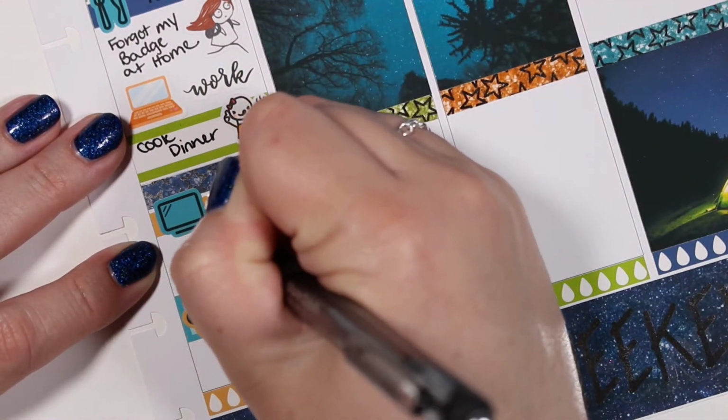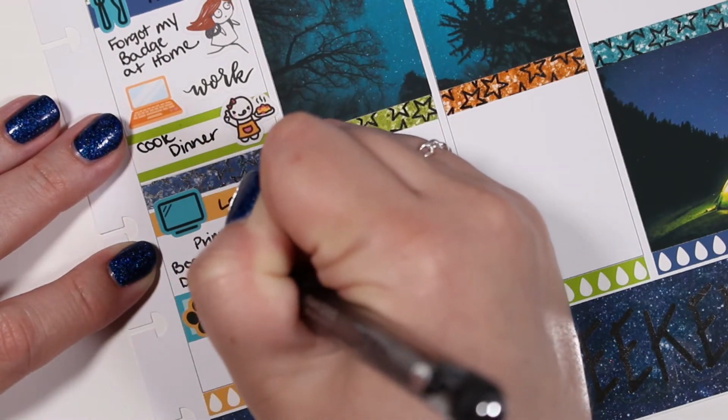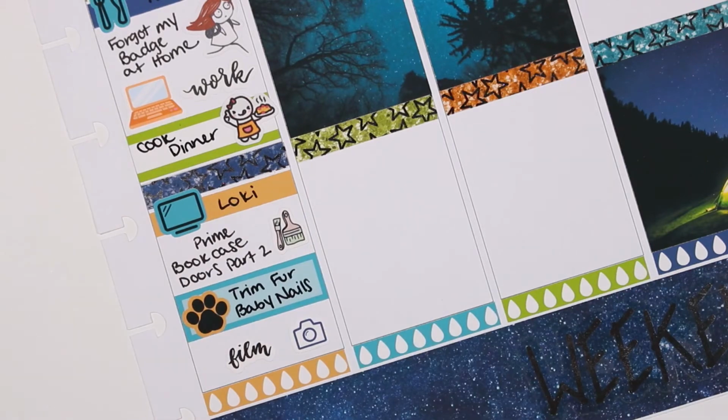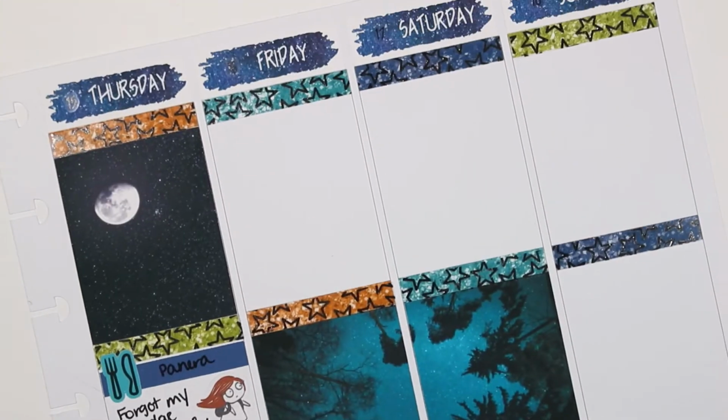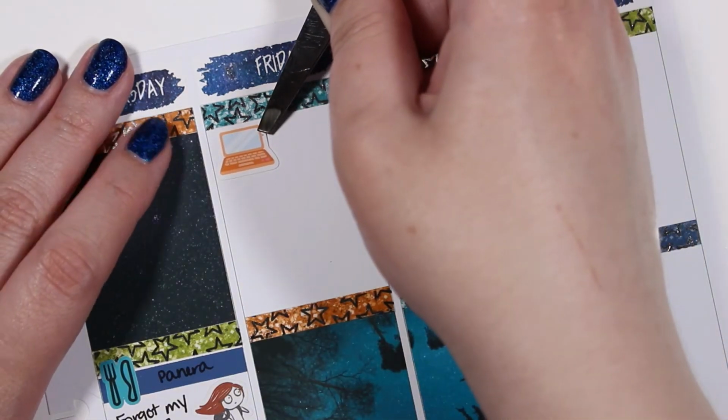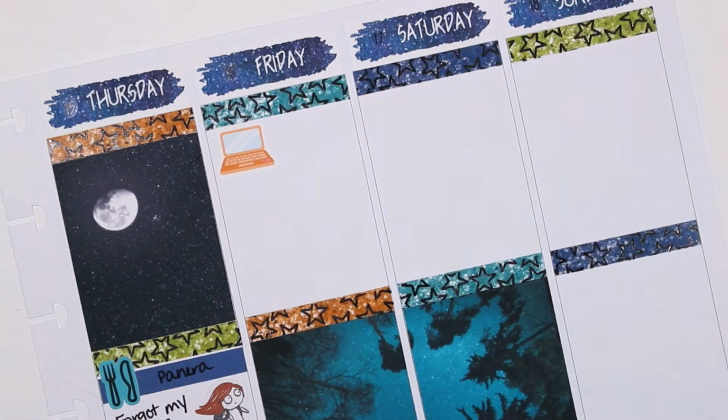That evening, we also spent some time trimming all of the fur baby nails, so I pulled in this paw print sticker that also came with the kit to mark that. And then I spent the rest of the evening doing some filming. The film script is from Planner Just For You, and the icon came with the kit.